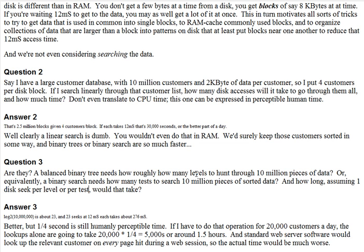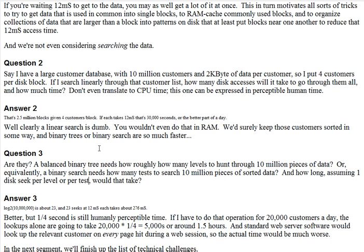And if I have to do that operation for perhaps 20,000 customers a day, the lookups alone are going to take 20,000 times 1/4, or 5,000 seconds, about an hour and a half. Any standard web server software would look up the relevant customer on every page hit during a web session, so the actual time would be perhaps much worse. So in the next segment, we'll finish up this list of technical challenges.